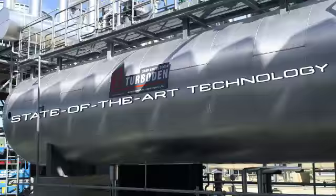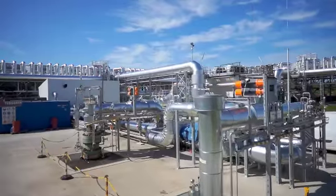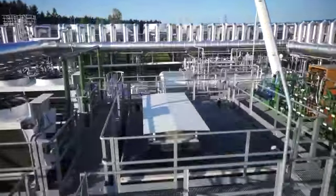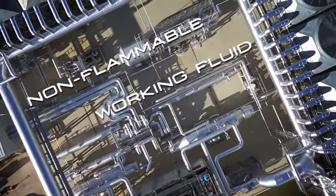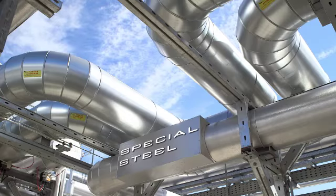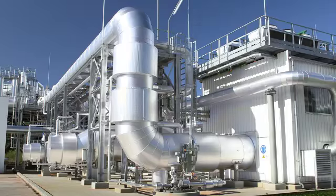The technical solutions adopted for the Hochtief projects are right at the state-of-the-art, with thermodynamic cycle optimized according to the specific frame conditions. The turbogenerator exploits 2 pressure levels by means of 2 turbines coupled to the same generator. The working fluid used is a non-flammable, environmentally friendly refrigerant with excellent thermodynamic properties. The shell and tube heat exchangers have special steel tubes to avoid corrosion issues. The air-cooled condensers are designed with low acoustic emission due to the proximity of inhabited areas.